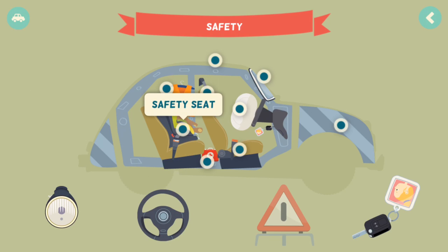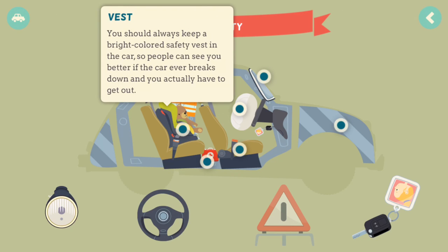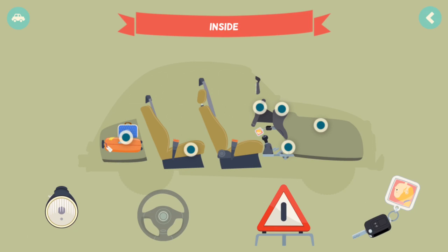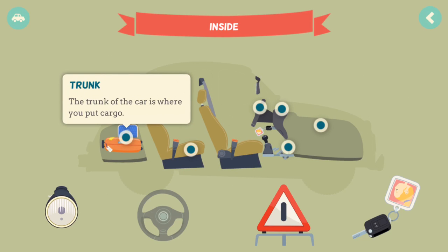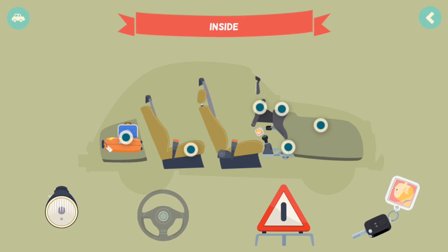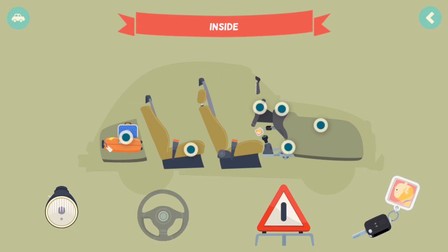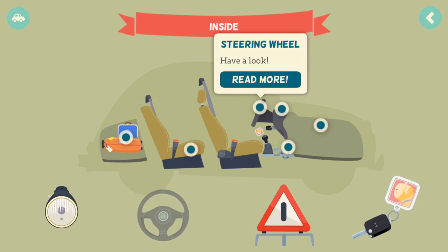Seats. Steel beams. Vest. Inside. Trunk. Seats. Steering wheel.